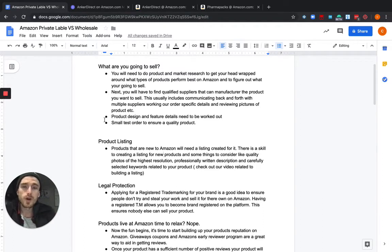So that means you're probably going to have to go out and track down a manufacturer to create that product. In this process, you're going to have to go back and forth day and night communicating with this manufacturer or this manufacturer's development team, actually developing the product and bringing it into reality, right?